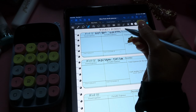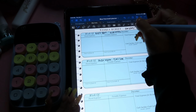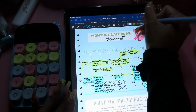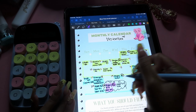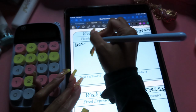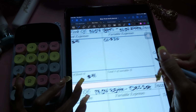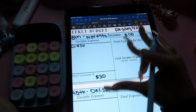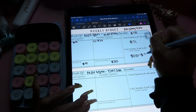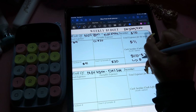So let's go ahead and go to our last payday, which is the 18th to the 24th. The payday for this one is going to fall on the 26th. And this is going to be our one monthly check that we get in, which is going to be 110. So we're going to just go ahead and put this in a little purple color. So we'll cover the house gas and the credit card. So we got the house gas for $41 and the credit card for 30. So 41 plus 30 is going to be 71. So 110 minus 71 will be $39 in our savings.